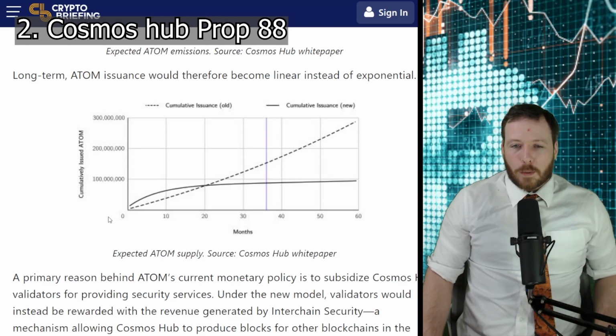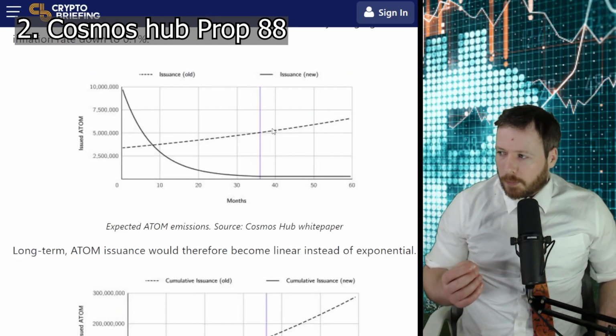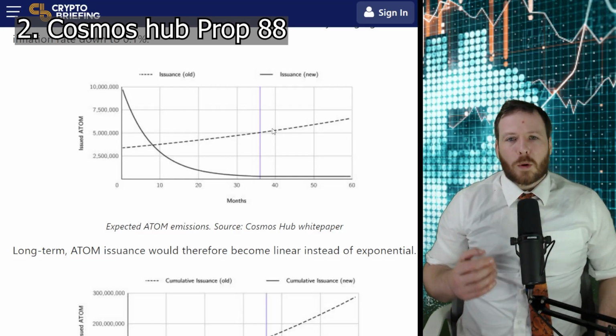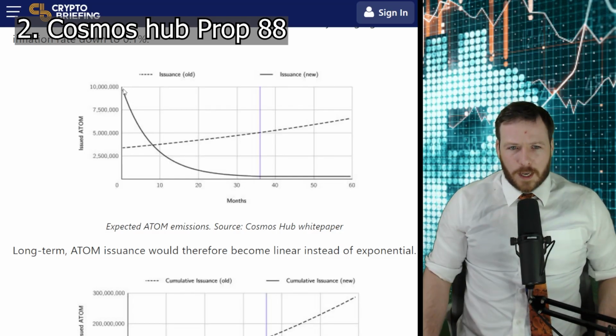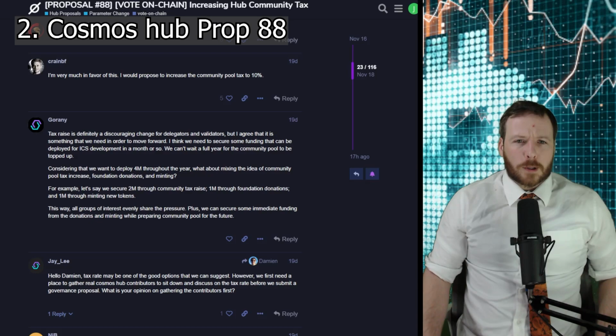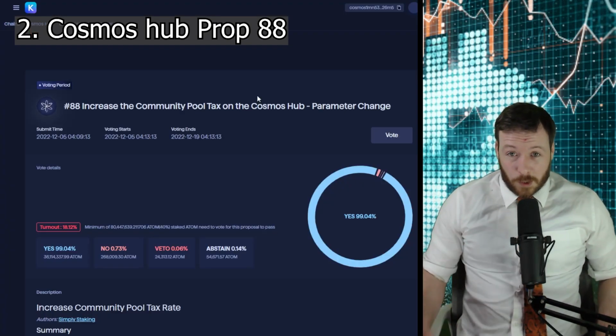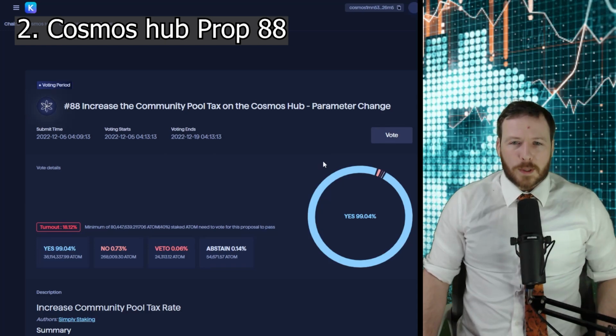In the short run, it would punish people that are not bonding, and many people were up in arms about it, particularly because there haven't been clear statements on what this community fund will be used for, and it really is quite a dramatic change in issuance, as you can see here. This left the community divided, and it was ultimately voted down. The new proposal, however, Proposal 88, is a much more simple proposal. Basically, they simply want to increase the community pool tax from 2% to 10%.